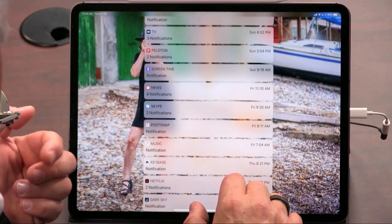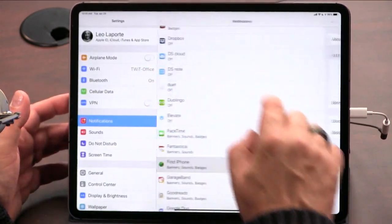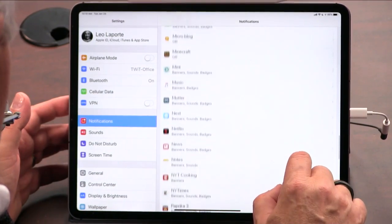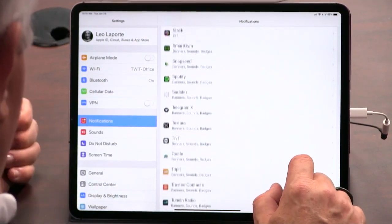Don't put it off. Like I really don't want Apple TV notifications. That's another one that tells me football scores and stuff. I don't want to know that. So I'm going to turn that off from the settings. See, they're all turned on again. I turned everything off. I went through everything and turned everything off.